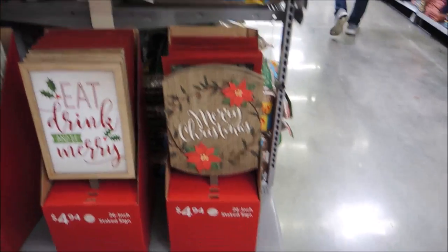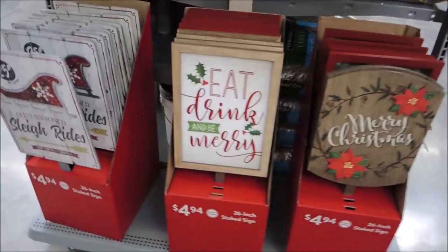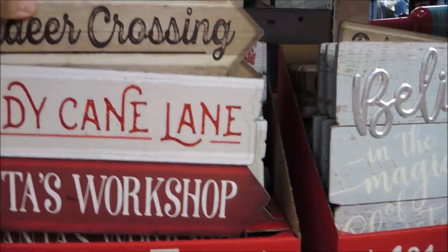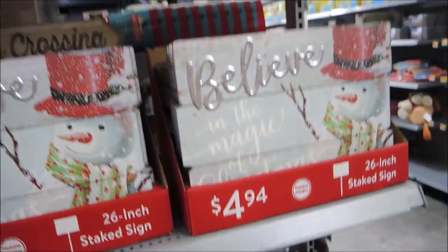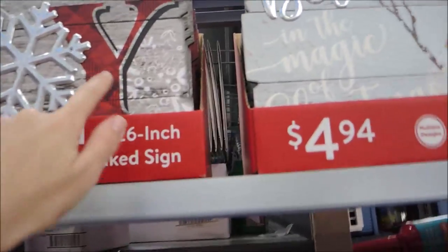They have some more of the stakes here. They have Eat, Drink, and Be Merry, Old Fashioned Sleigh Rides. Then they have these stacked signs. This one, reindeer. This is so cute. Oh my goodness, I love these signs. So many cute ones. Believe. And then they have this joy one that has some plaid on it. And these are all $4.98.